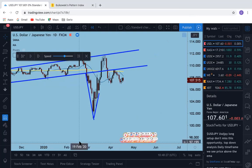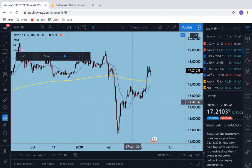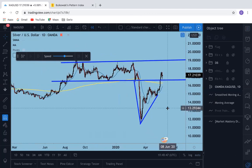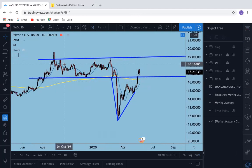So this is the diving board that played out on USD JPY. Now let's look at the rest of the market at the moment. So first of all, silver. Now silver was the second thing I noticed to have a diving board pattern. So as you can see, we have the horizontal trading range. We've come down with the V bottom and then we've launched up and now we're back in this trading range again. And the whole idea of this pattern is that it's going to reach this top blue level again.